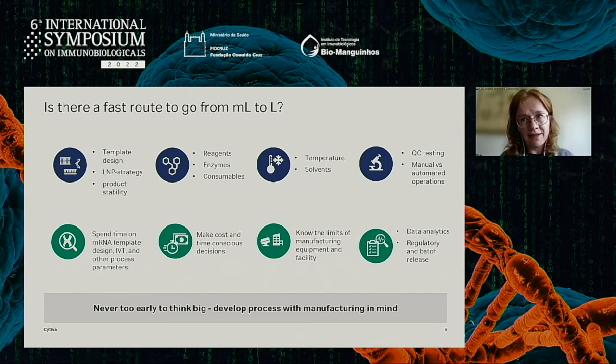Well, I would recommend to focus on the molecule itself and the template and design. Is there anything in the molecule or the structure that would promote secondary structures, double-stranded RNA? So that could actually make it more difficult in the purification process later on. Try to design that away from the beginning, if possible, and spend time on designing your DNA template. Also optimize your IVT, your in vitro transcription, to avoid generating double-stranded RNA.